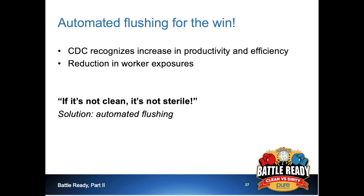Sterile processing professionals and guidance organizations have already recognized the challenges of manual methods. The Centers for Disease Control, for example, specifically identifies the increase in productivity and efficiency, and the reduction in worker exposure to dangerous liquids when using automated methods. The age-old adage, if it's not clean, it's not sterile, requires that pre-cleaning and flushing be performed as efficiently and effectively as possible to assure the cleanest instrumentation. Fortunately, there is an automated flushing solution for pre-cleaning that offers major benefits for sterile processing staff and departments.